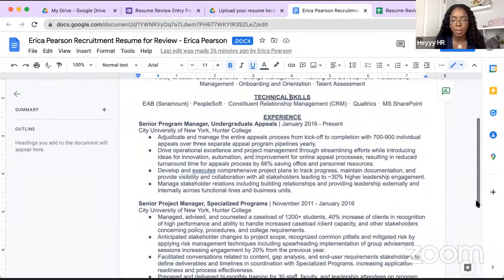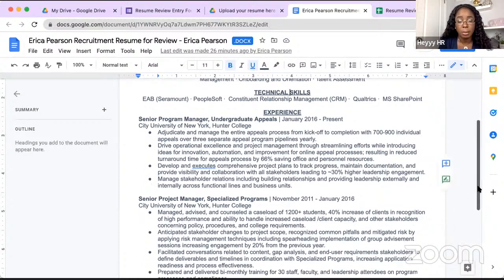"Adjudicate and manage the entire appeals process from kickoff to completion within 6 months." Okay, that's a good, powerful line. But I probably would just put "adjudicate the entire process from kickoff to completion" and the rest of it, because we know you had to manage it if you went from kickoff to completion. "Drive operational excellence and project management through streamlining." Your lines are powerful. They're just lengthy, but they're powerful.